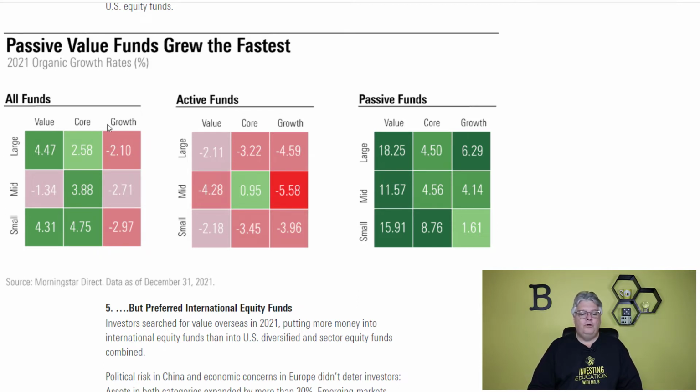Value, core, and growth. Well, growth is pretty self-explanatory. You'll see a lot of technology funds in there. This is fast-growing type companies is the idea behind growth companies. Value is misnamed here. I wish they would put dividend. It's really more like dividend type funds. A lot of folks, when I think of value, I think of undervalued stocks or value investing. I have a whole course on value investing. Check that out, description below on those kind of things, all the courses.